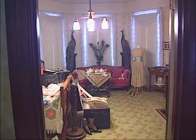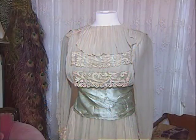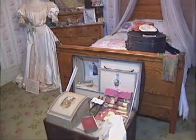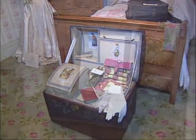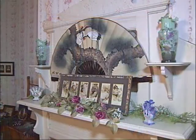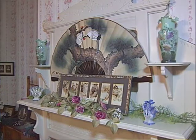Our docents will show you beautiful period clothing displayed throughout the museum. Some of these items were original to the Meux family. You will hear how the family members were well-traveled throughout their lives and hear about the people they met along the way.